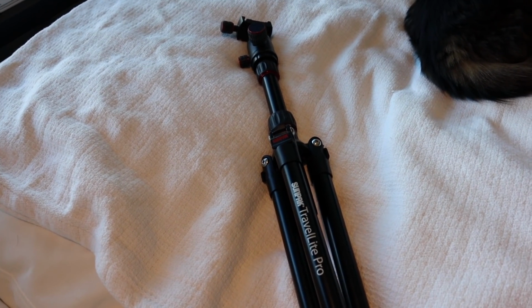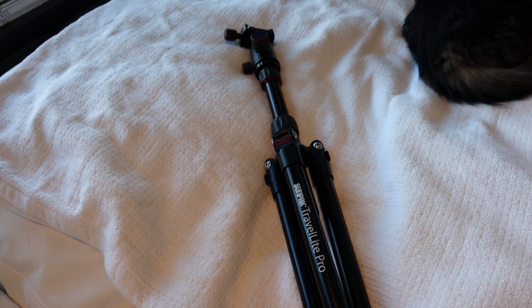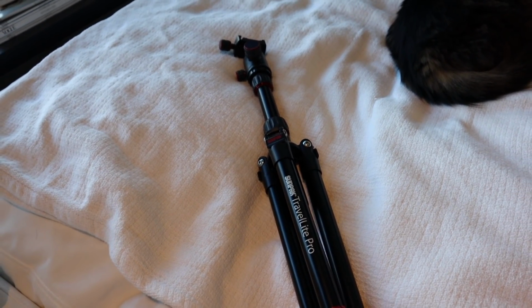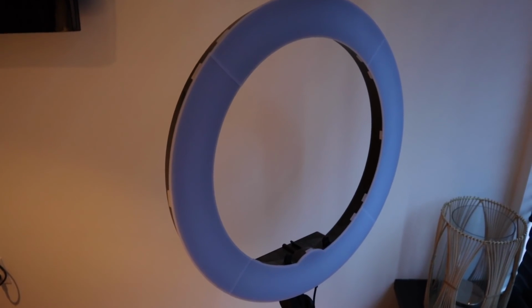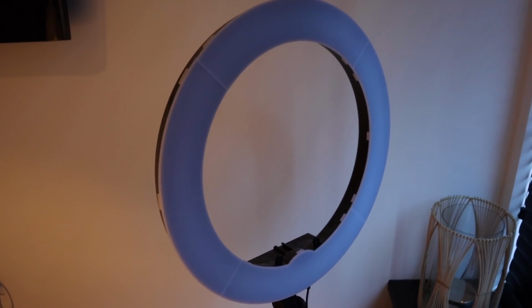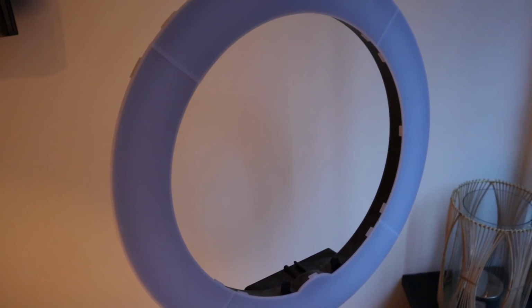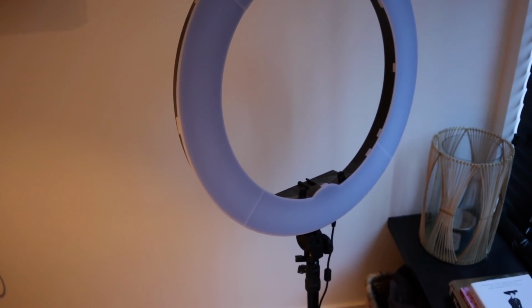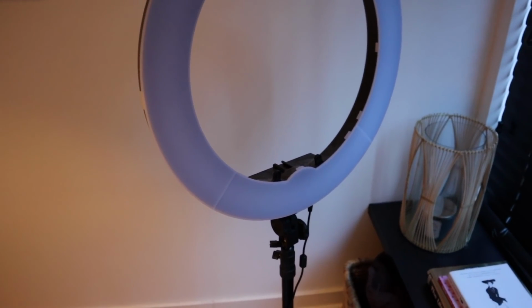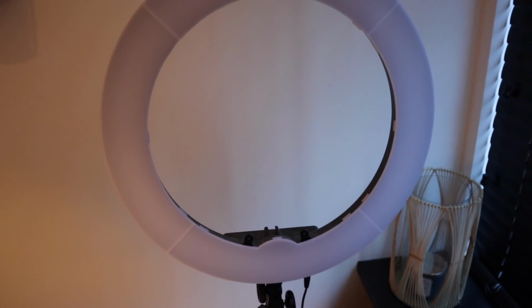I also just ordered another tripod that's smaller to use for vlogging and stuff, but it hasn't come in the mail yet. And then here is my ring light. For vlogs, I pretty much always just use natural light, but for when I do sit down videos, I use this ring light. I used to have a whole box light set up, but I felt like the ring light provided just as good of lighting, but it was easier to set up. So that's the one that I use for all my sit down videos.